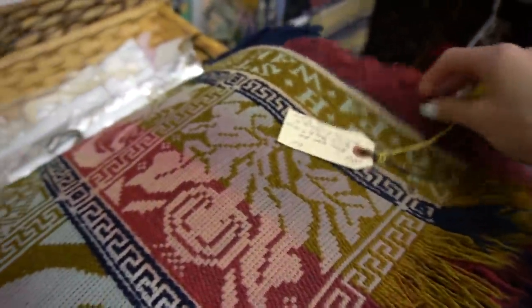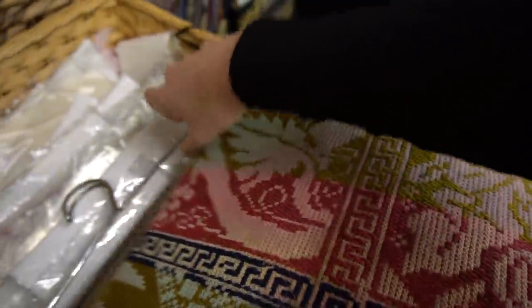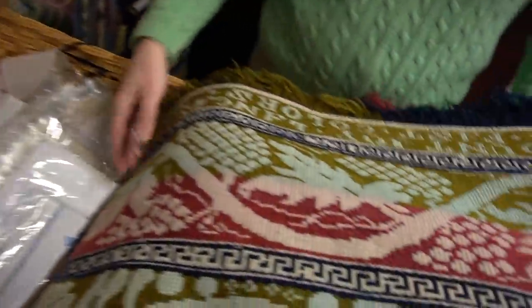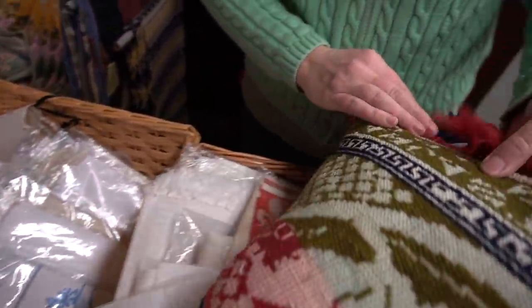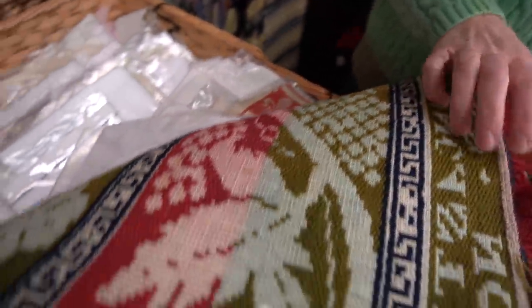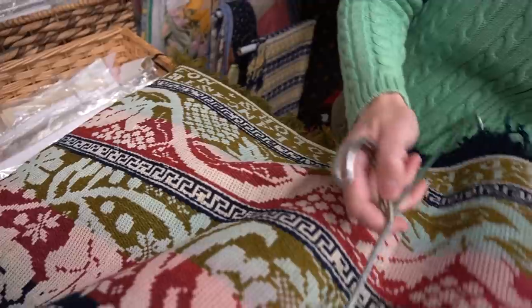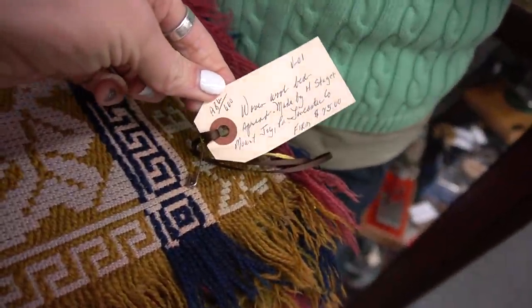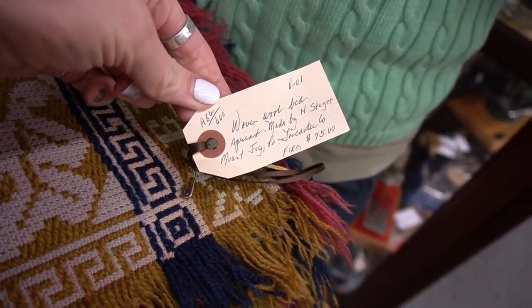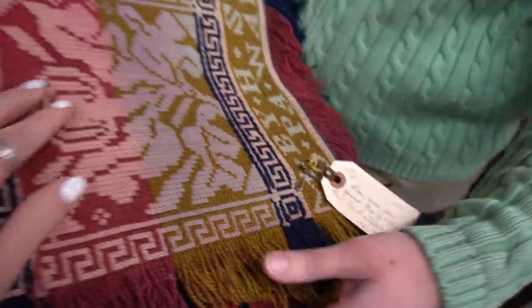You can see that there appears to be a little bit of run in the colors. I'm not sure if that's why it was discounted, or maybe I'm just imagining that and it's intended to be like that. But in any case, you can see it is signed there on the bottom. Usually it's dated and signed, but these usually sell for a couple hundred. So for only $40, of course I was going to buy the jacquard coverlet. And I really liked the colors of it as well.